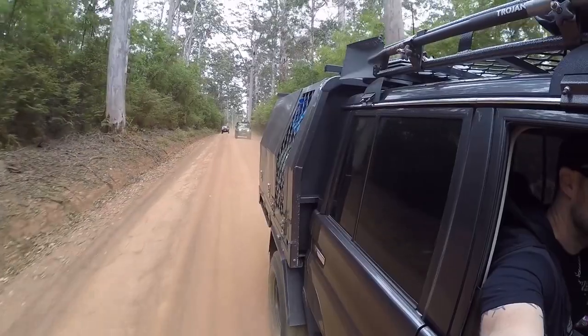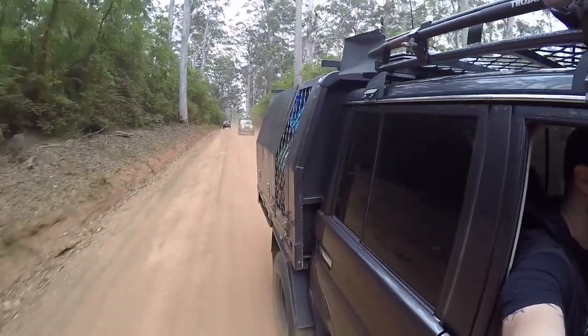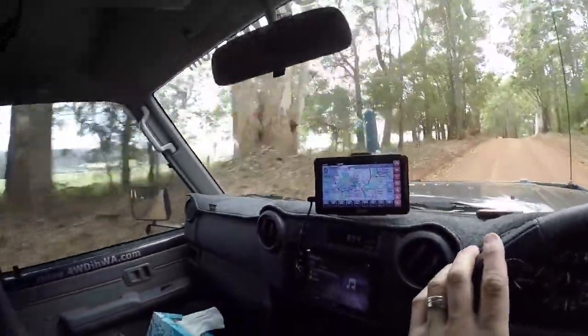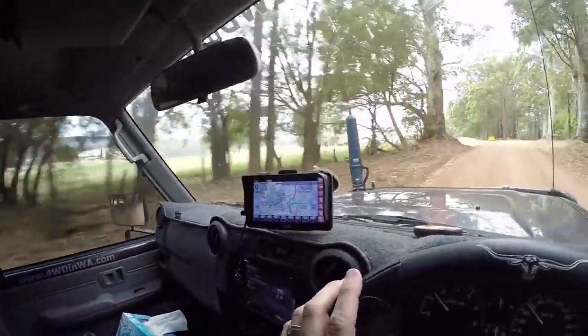Back down, my adrenaline's still pumping, and at the moment I've got Brian in the Jeep behind me and I've got Dave in his souped up Patrol. Currently it's just the three of us. Alex from Intense Off-Road and Torben are on their way down at the moment.